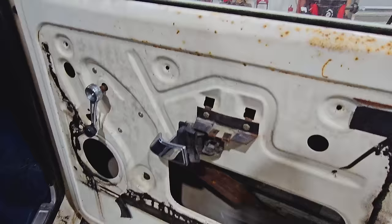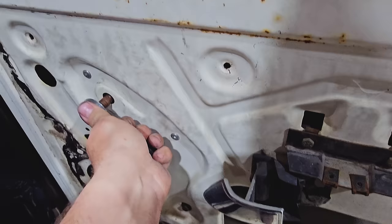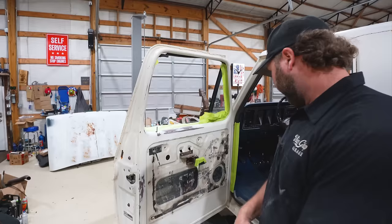Yep. Over here working on this door, starting to notice this window rolls up really easy. That's nice. But then down, it's really not. It's not jiving. So, gonna make some adjustments here to the rollers and the slides and get this thing greased up. See if we can get that moving better.